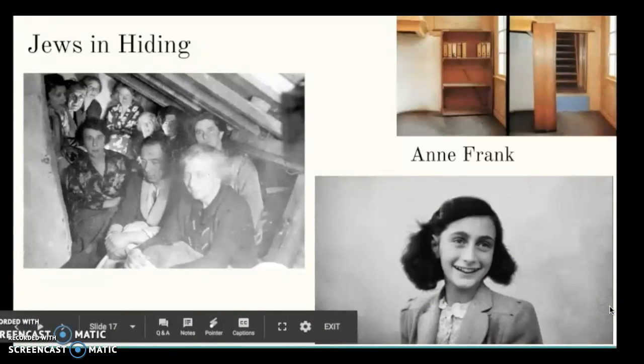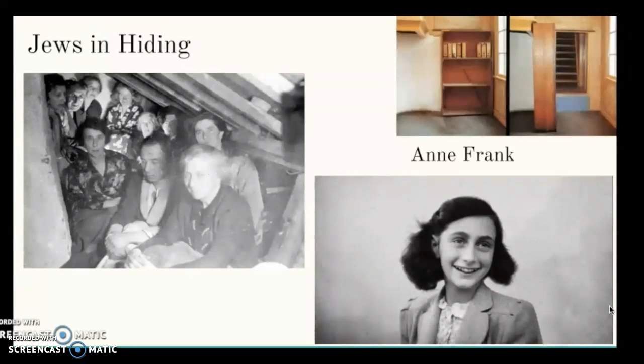While the geography of the Netherlands made escape difficult because they were right next to Germany, between 25,000 and 30,000 Jews managed to go into hiding, assisted by the Dutch underground. Remarkably, of this total, 2/3 of Dutch Jews in hiding managed to survive. The most famous person to go into hiding was Anne Frank.